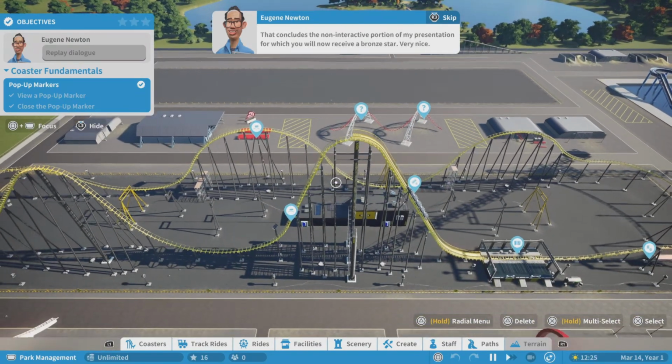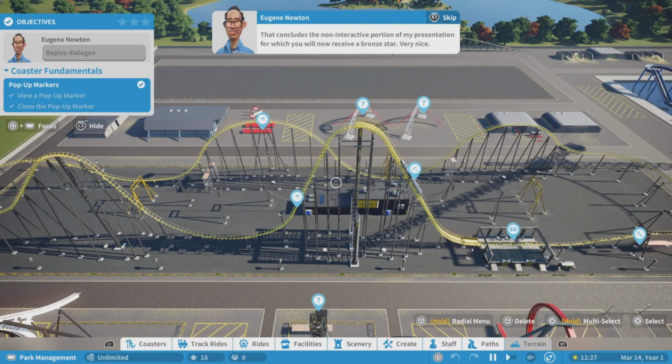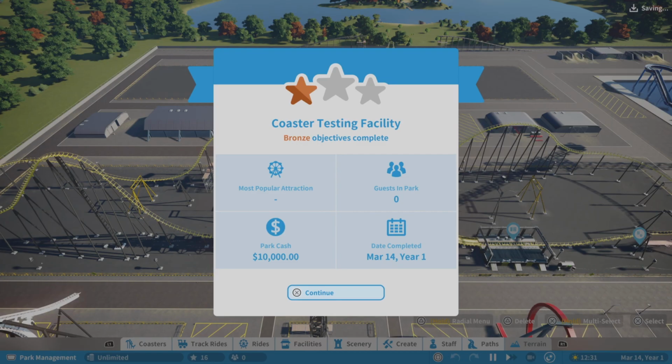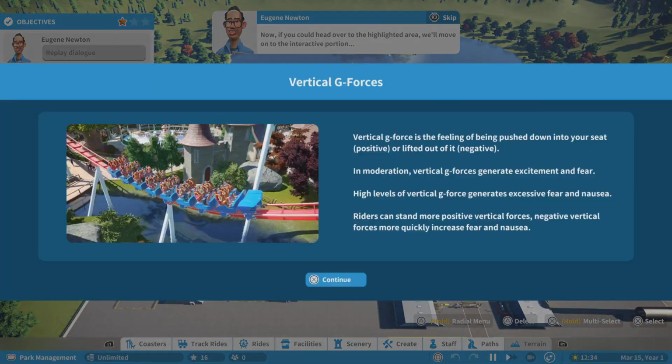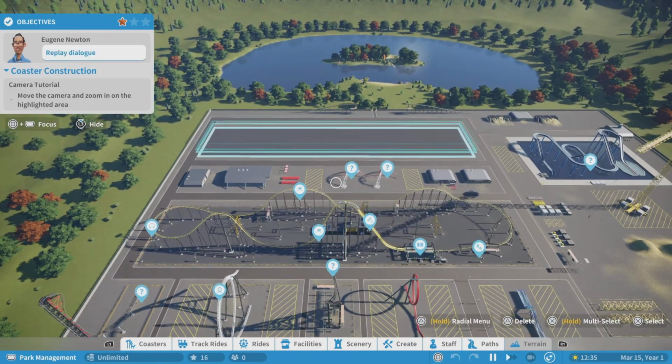That concludes the non-interactive portion of my presentation, for which you will now receive a bronze star. Very nice. Now, if you could head over to the highlighted area, we'll move on to the interactive portion.